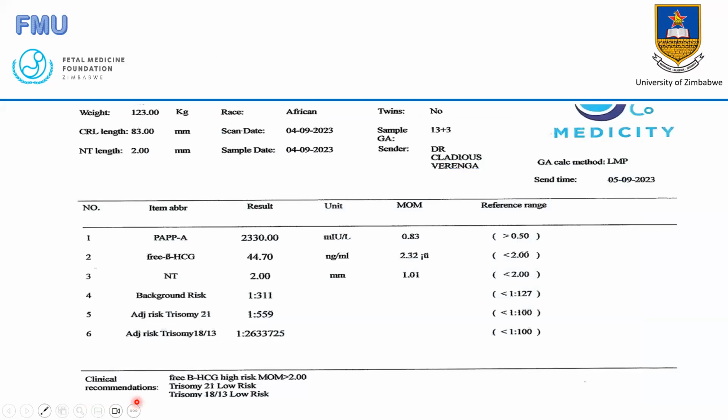Now, the combined test, because we now have a local laboratory, this is how the results will come up. When you send them to the local laboratory, which is MedCity, the cost is much less than what it used to be. It used to be $75 US, the way we were sending samples outside the country. But now it costs about $42 to $45, depending on where it is done, because there may also be a blood draw charge. But it costs as little as $42 and as maximum as $45 to have the PAPP-A and free beta HCG done, which is a significant cost cut. I think it is now equivalent to the price of FBC and UE, probably almost there, which makes sense.